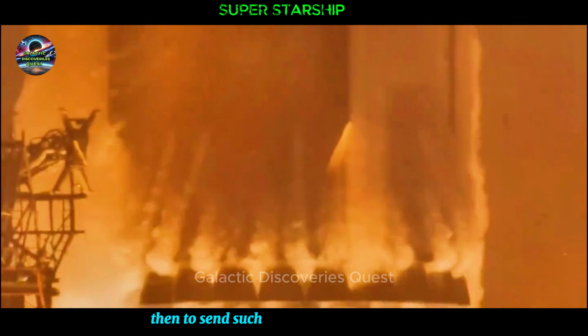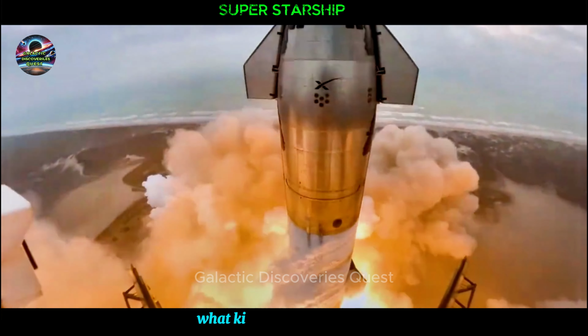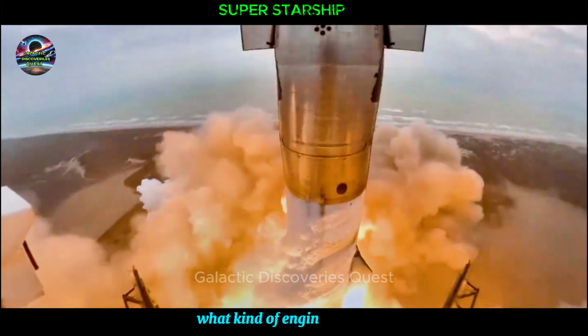Then, to send such a massive weight into the sky, what kind of engine do you need? Obviously, one engine cannot do it. Actually, the Super Heavy rocket is equipped with a total of 33 engines. SpaceX created the Raptor, and that's only the booster part. The Starship has 6 additional engines.